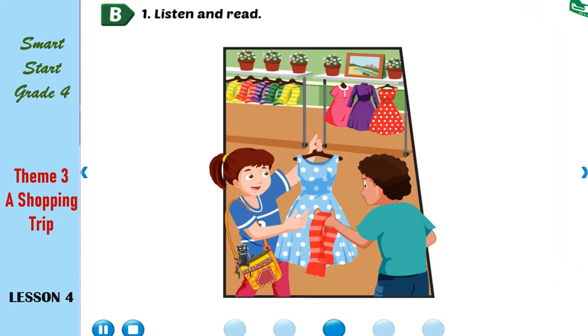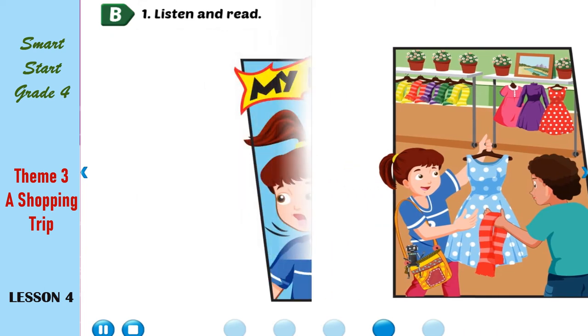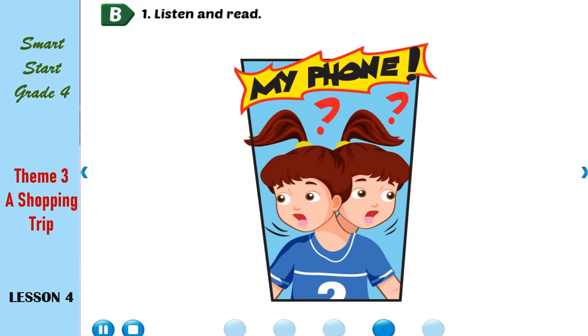What about that red scarf? I like it. How much is it? It's $12. Oh, it's too expensive. How much is that blue dress? It's very cheap. It's $5. It's perfect. I'll buy it. Oh no! Where's my phone?